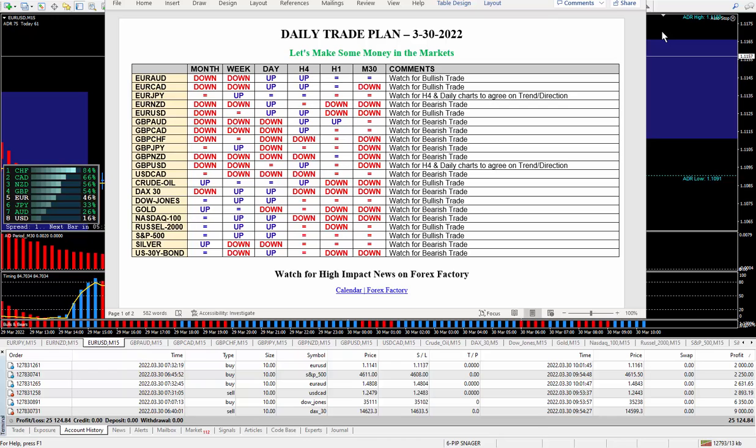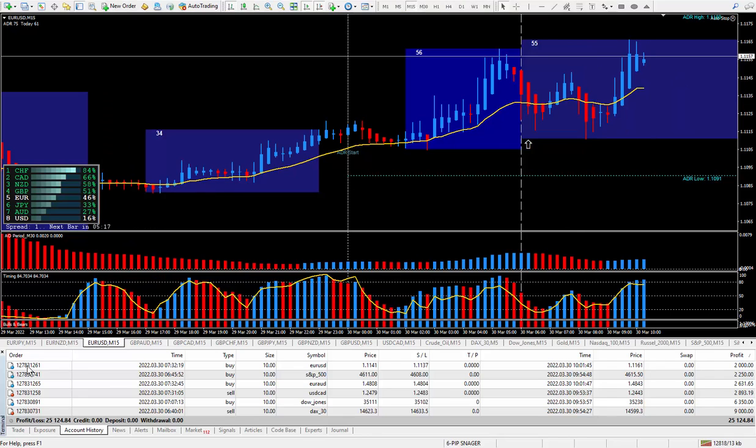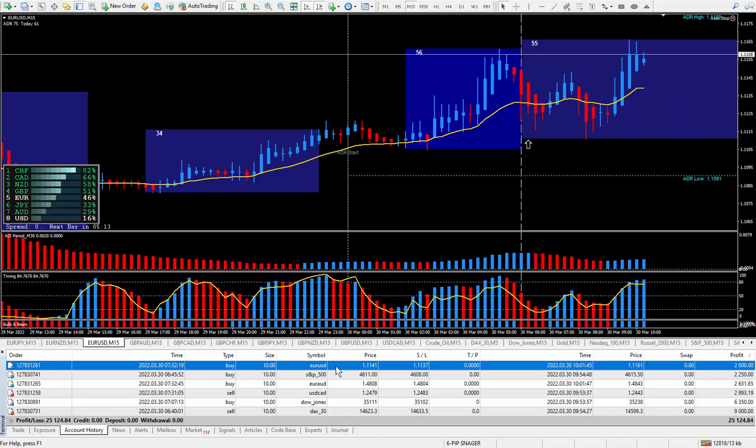So here we go. Remember, all these trades right from the daily trade plan. So the first trade is the euro dollar. I bought it. There's the euro right here. I took the trade here as it was starting to go up, and it could have easily just kept going up, but it decided to do another cycle.